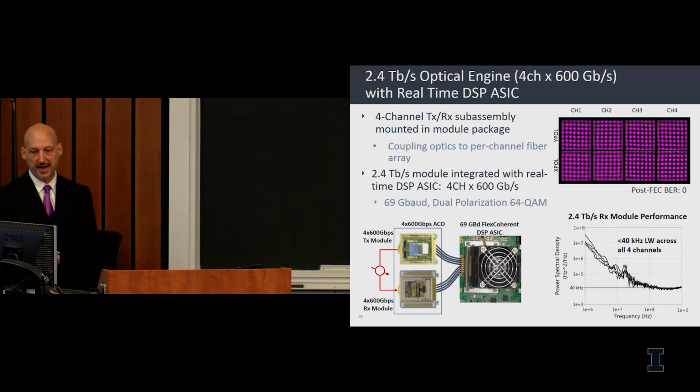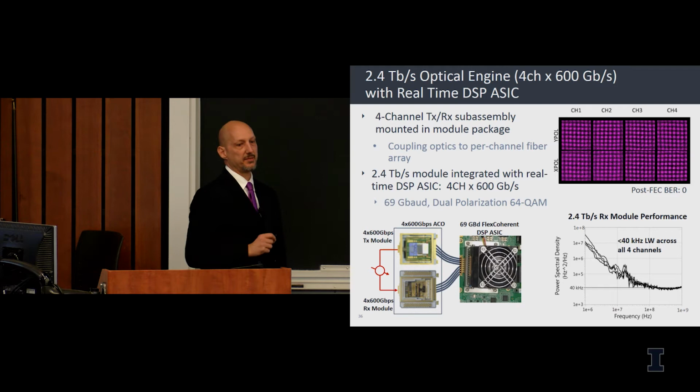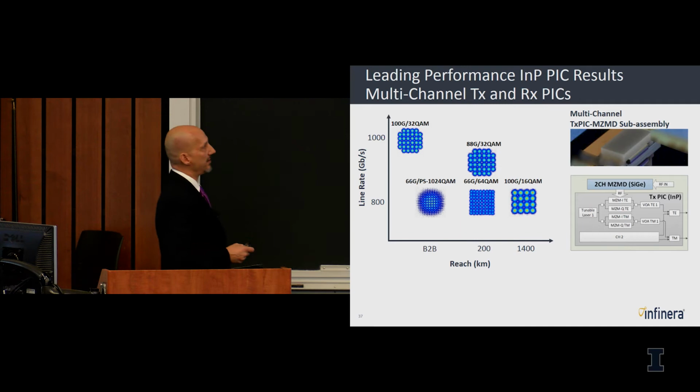In addition, these utilize improved widely tunable lasers, and the widely tunable lasers on the receiver in this case are operating at less than 40 kilohertz line width. This is a record line width for a semiconductor laser as far as we're aware, for a monolithic semiconductor laser. There are external cavity devices that have narrower line width, but not for an integrated device.